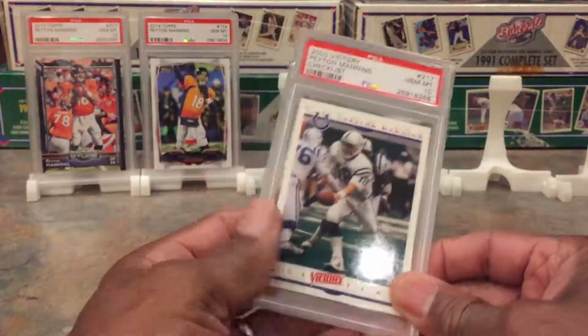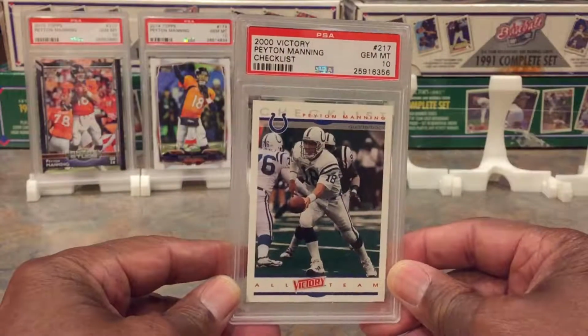I think my wife just came home, so the dogs are getting all upset and excited.